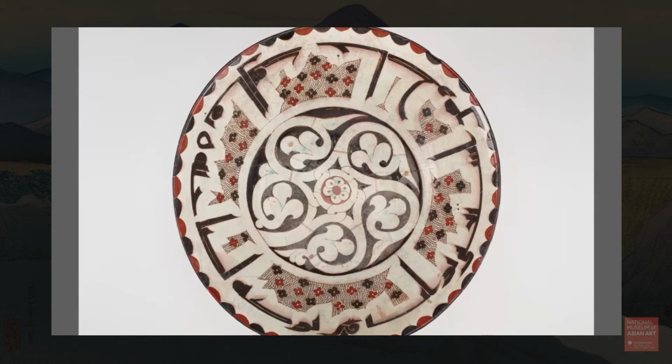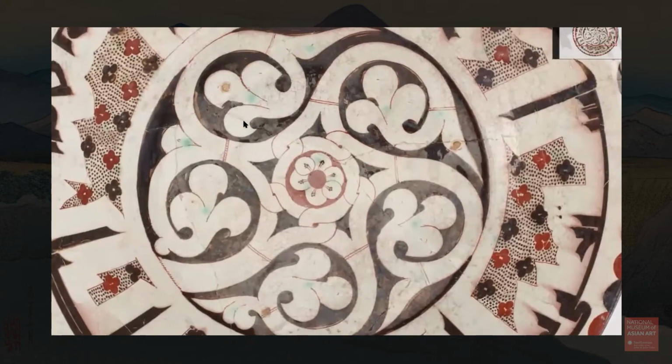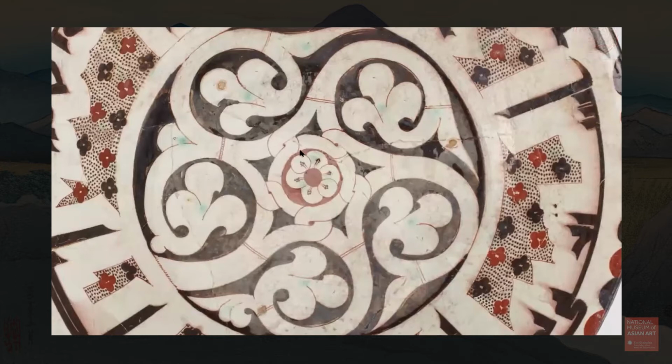Now let's explore this work and get to know it a little more closely. Here we have the full object in our view. But now I'll zoom in. Let's take a look at the very center, this rosette figure. Notice the subtle color difference relative to what surrounds it. The 6 petals.